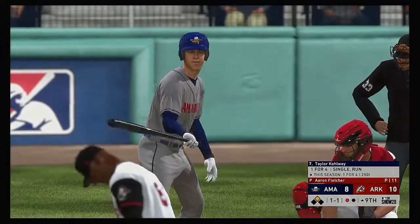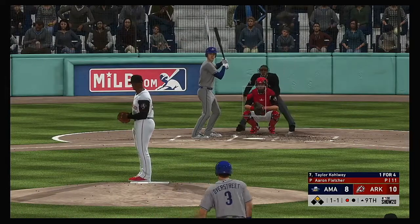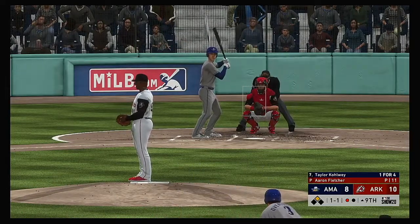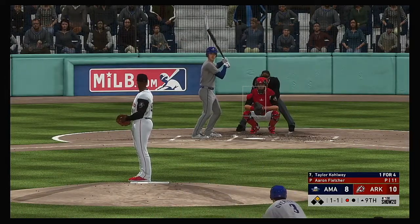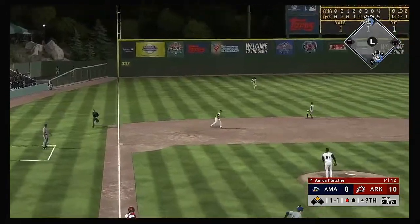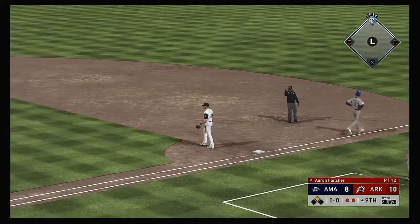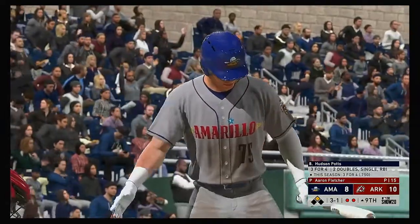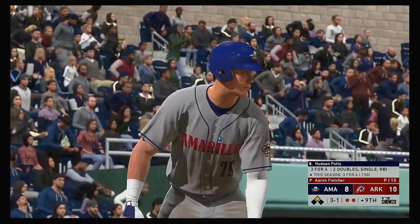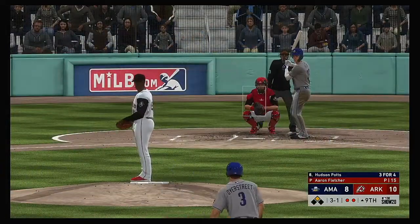Standing in is the potential tying run, Taylor Colway. But a single here could reduce the deficit to only one. Swing and a ground ball to third. And that's the second out. Now at the plate, Hudson Potts. And he needs to make something happen. They're down to their final out here in the ninth.